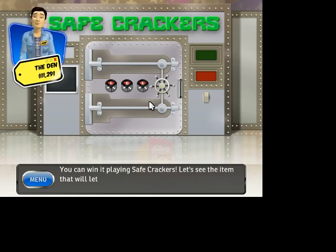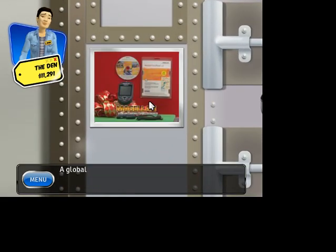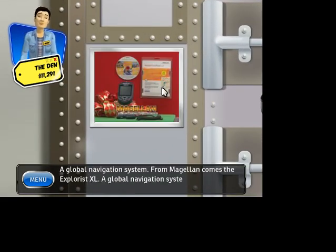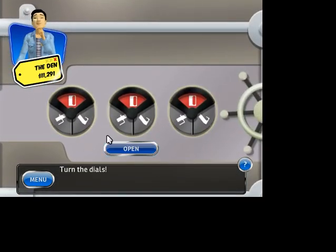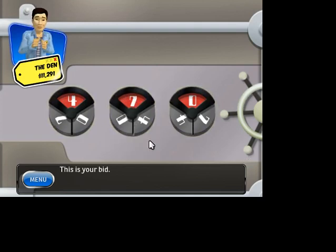Let's see the item that will let you open the safe. Ace this one. I helped you before, I can help you again. A global navigation system. We gotta find out the price of the global navigation system. I can help you with that one. Turn the dials. It's either 470 or 740. Hey, is it 740? This is your bid. 470.